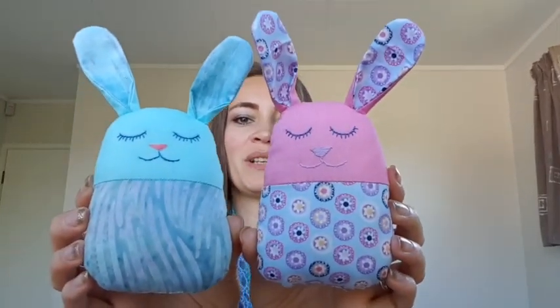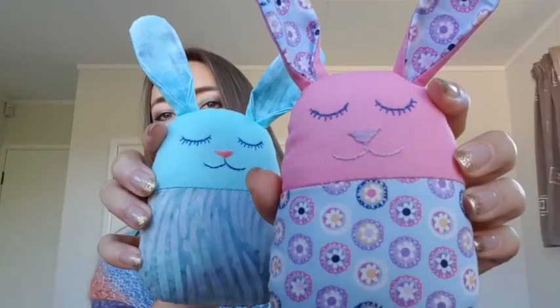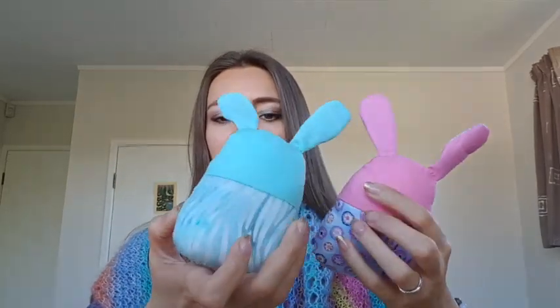And as you can see, one is kind of a boy, the other one is a girl. What I like about them is they're quite easy to make, and the faces, I think they're quite cute because of the long eyelashes. And also I really love this fabric because it's fun and it's perfect for babies. So these are my first finished objects, the bunny rabbits.